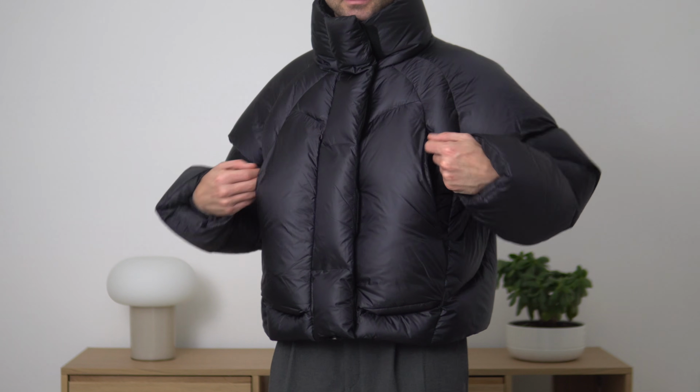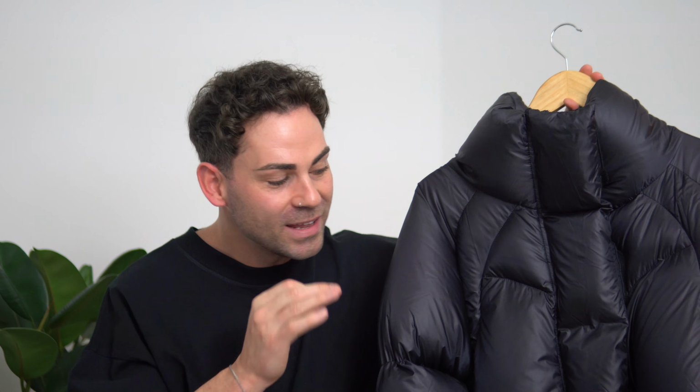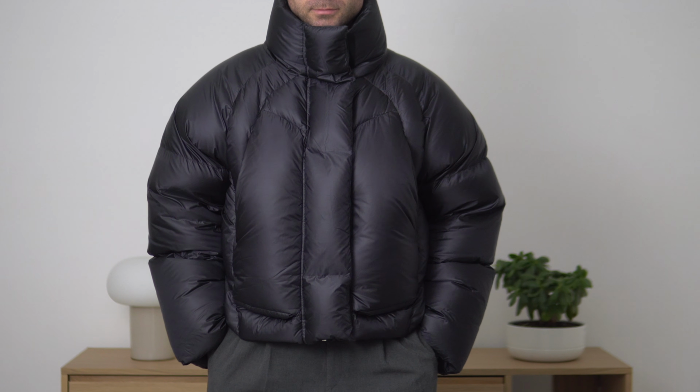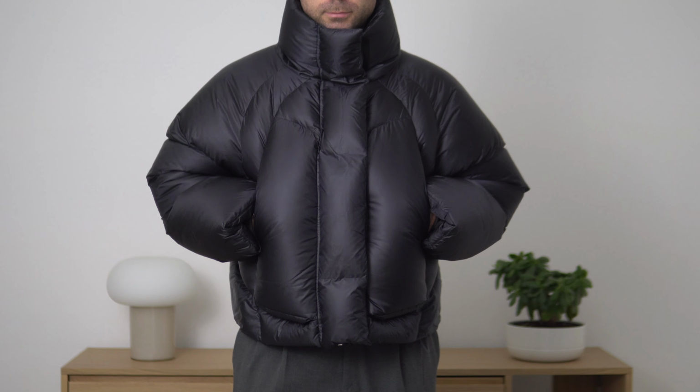I also really like the pocket placement on it as well. I just think even that adds to the overall uniqueness of the puffer jacket. Now, what I would say though, one downside, when paying £550, I would absolutely expect it to have a two-way zipper. And this, unfortunately, doesn't, which kind of sucks. I'm not gonna lie, apart from that, I really like this jacket. I think it's a solid piece and an absolute statement. But is it worth £550?